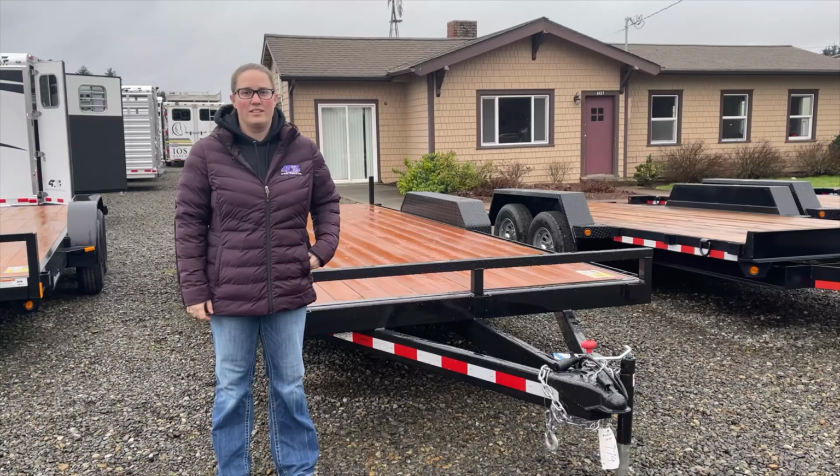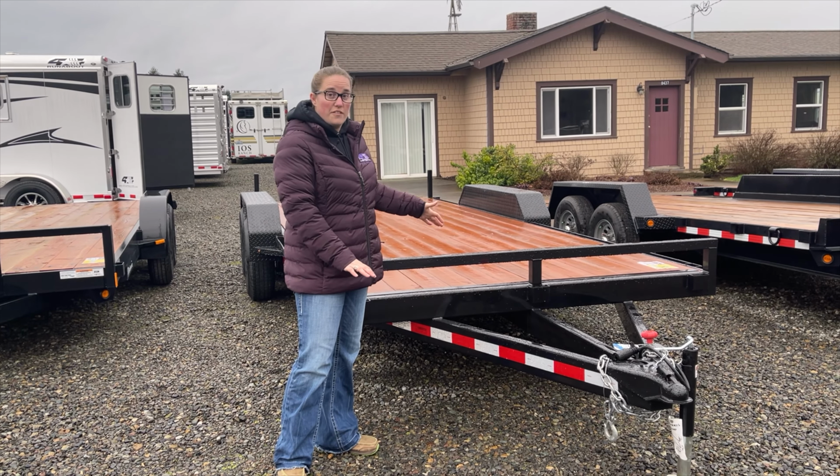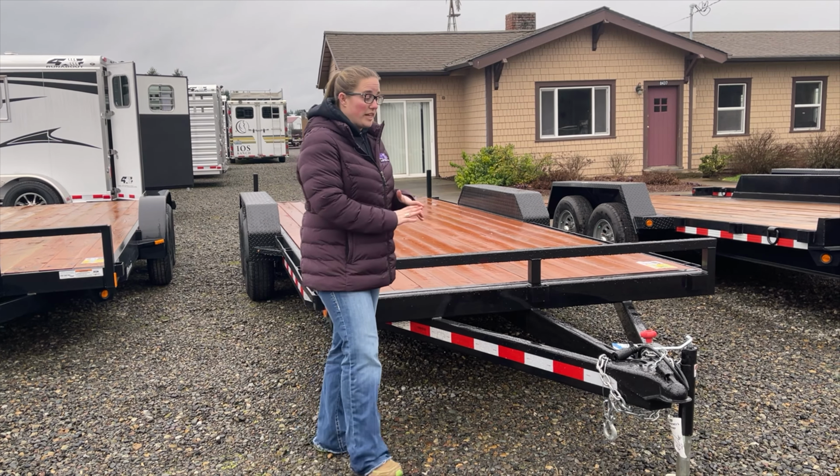I'm Abby at Kippard's Trailer Sales here in Olympia, Washington to show you this Iron Eagle 7x18, 10,000 pound rated flatbed. This trailer is all tube steel. All the wiring is enclosed in the frame, which is really nice, keeps it nice and protected. It has a flip away jack, so it's always out of your way. You have a nice rub or bump rail.